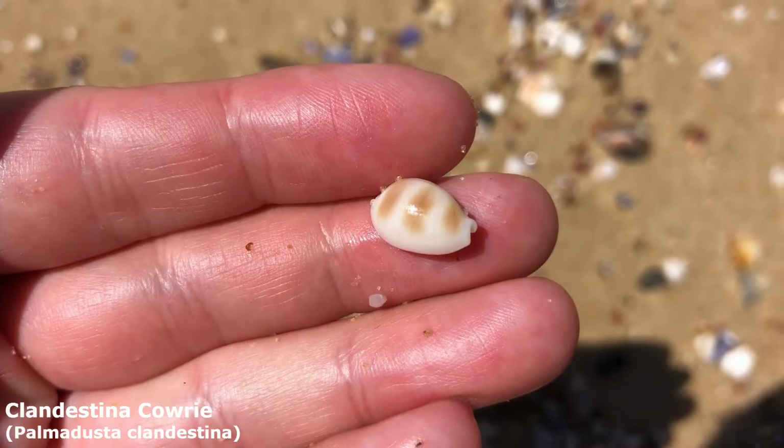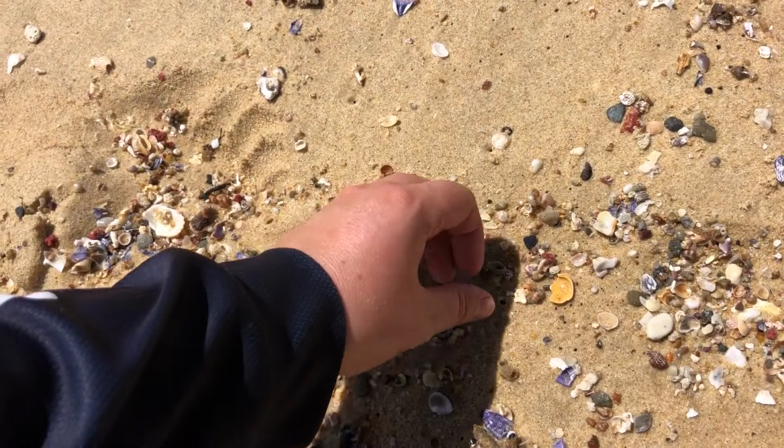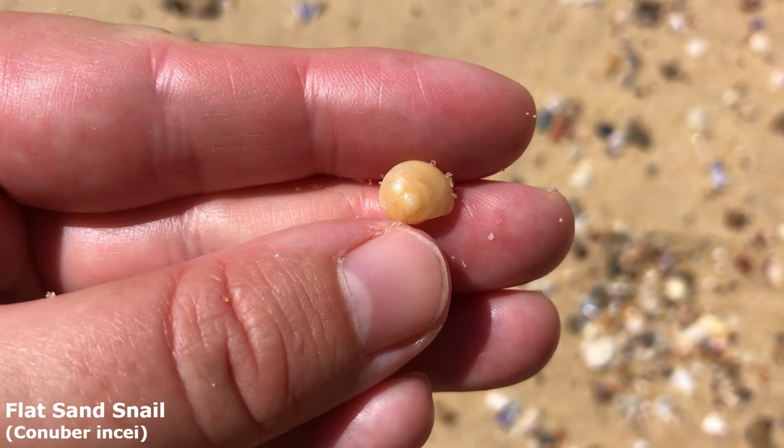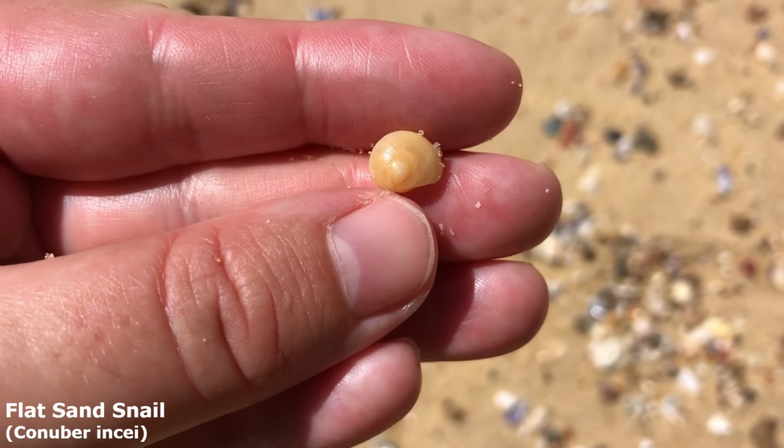Anyway, yes, it is a clandestine cowrie. There is a lot of cute little minis around here. Oh, he's nice and yellow on the top. There we go. Got myself a little baby flat sand snail.